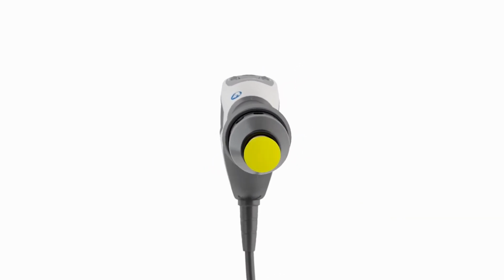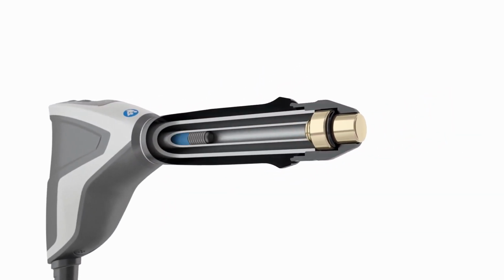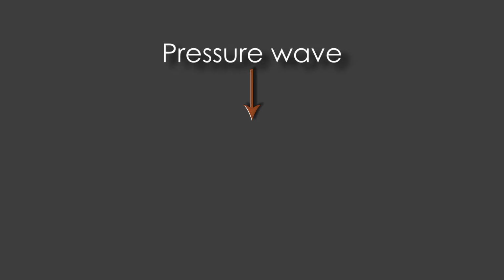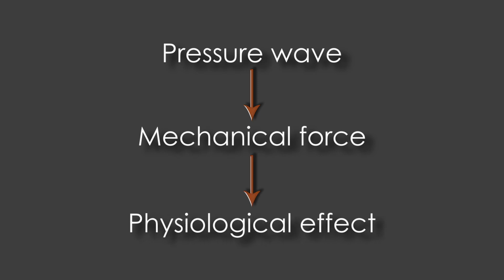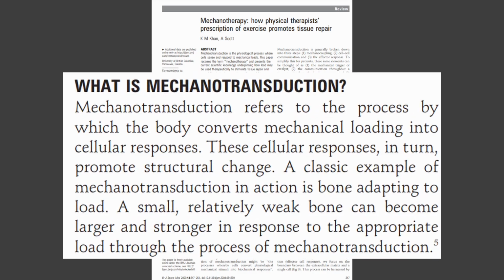So to achieve this, the Shockwave device uses an air compressor that accelerates a metal projectile inside the applicator head, and the applicator head is in contact with the patient's skin. Now, the kinetic energy from that projectile is converted into a high energy acoustic pressure wave, and this pressure wave moves through the tissue and exerts a mechanical force on the cells.